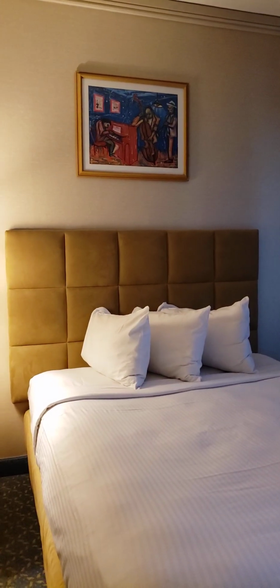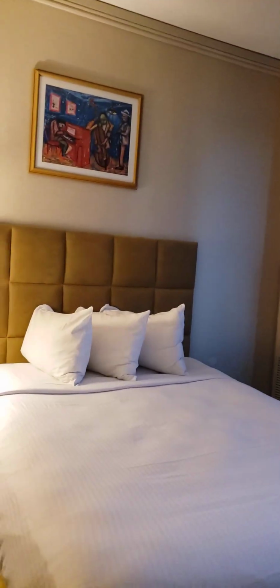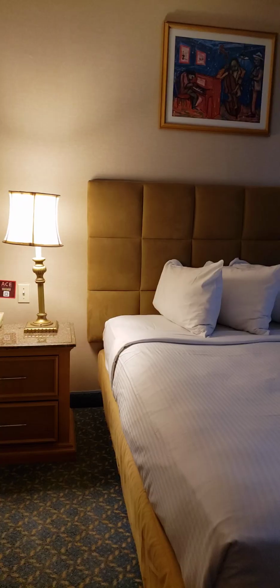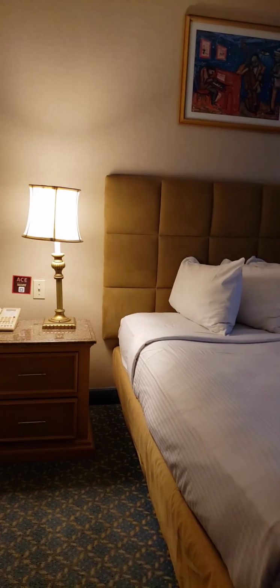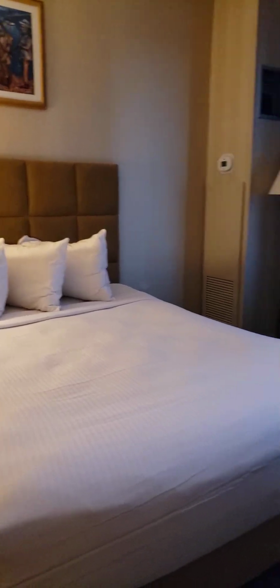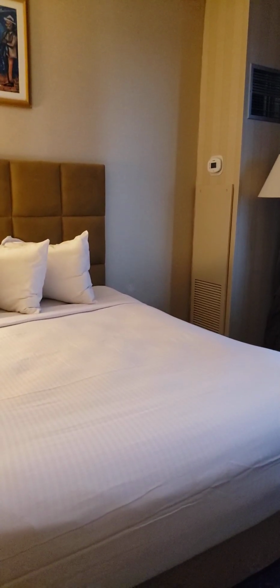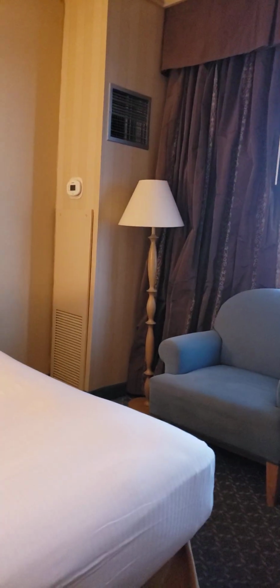I booked this some months ago, so I don't remember exactly how much it was, but it's definitely under $100 a night, and that includes taxes plus fees. And as you know, I'm only going to spend one night, and I didn't ask for an upgrade. I completely forgot, but I did ask about late checkout, and thank God, because I came kind of late, since check-in is at 4, they're giving me a complimentary late checkout. So I appreciate that so much, you don't even know.